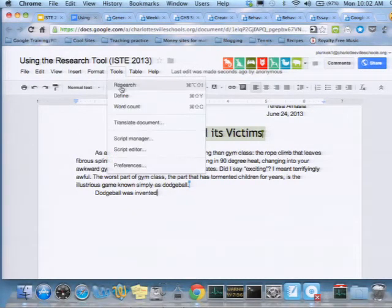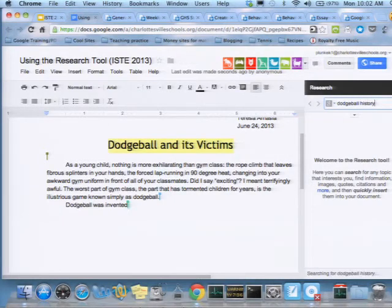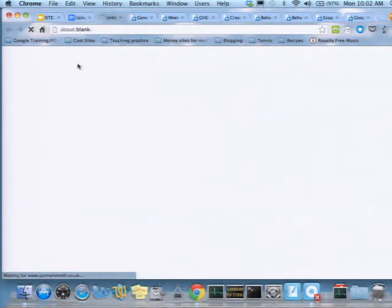You would go to Tools, Research, and then you get a little side panel over here where you can search everything or just images, scholarly articles, quotes, and dictionary. So let's see, I want dodgeball history. And if I click enter, oh look, right here, history of dodgeball, beautiful. You can preview the article. You can click on it and it actually opens a new link for you.